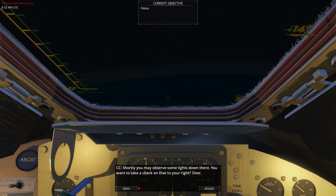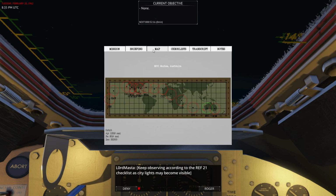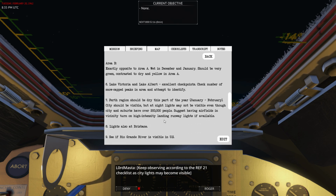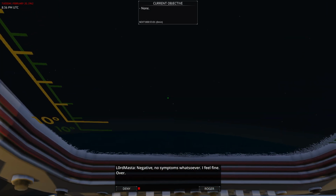Shortly, you may observe some lights down there. You want to take a check on them out to your right, over? Roger, I'm all set to see if I can't get them in sight. Keep observing, that's 21. That's where they become visible. Any symptoms of vertigo or nausea at all, over? Negative. No symptoms whatsoever. I feel fine. Over.